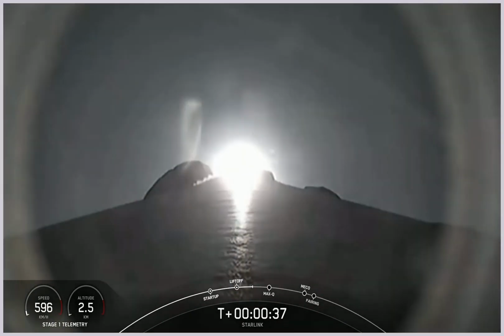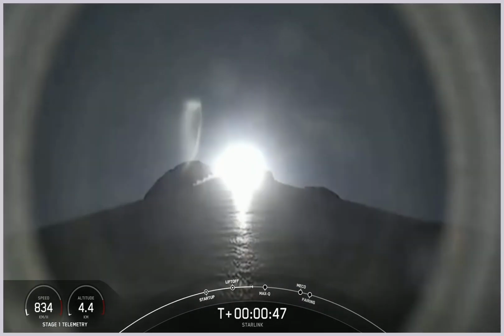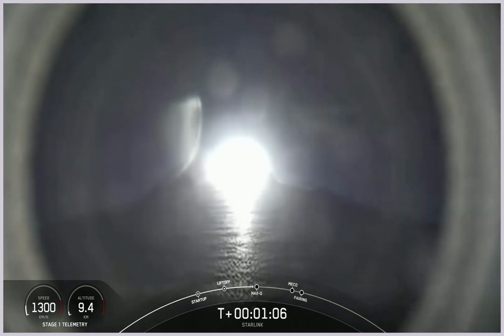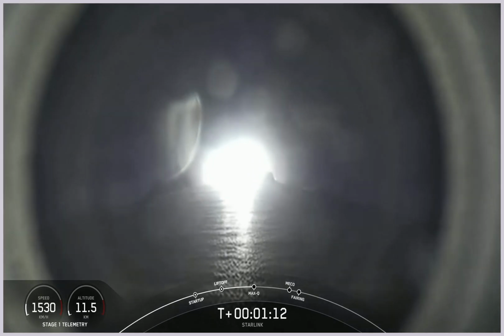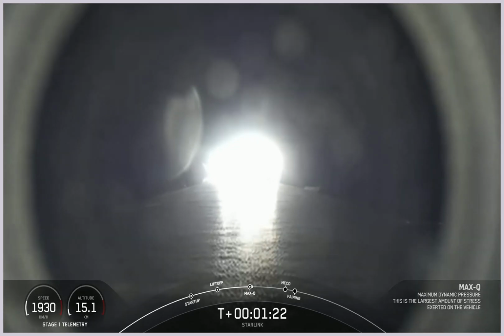Falcon 9 has successfully lifted off from Launch Complex 39A at Kennedy Space Center, carrying our stack of 49 Starlink satellites to orbit. Moments ago, we throttled the engines down. Telemetry nominal, in preparation for max Q, or maximum aerodynamic pressure, which will happen here in just a few seconds at T+1 minute and 12 seconds. Falcon is supersonic. Max Q. We have just passed through max Q, and this is the maximum aerodynamic pressure that the stage sees.